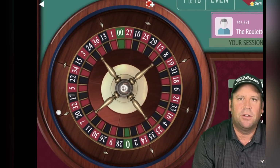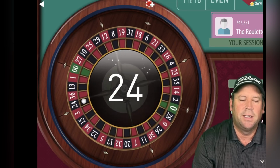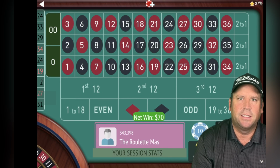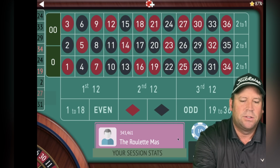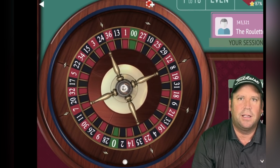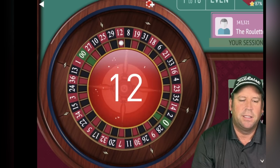This is going to be a $2,000 bankroll system, which you can adjust depending on the size of the starting bets. And I'll show you what we do when we get wins, which is a $70 win there. And every time we win, we're going to win $70. So let's go ahead and just rebet and spin, and then I'm going to show you what to do with losses. It's very different than what you've probably been doing with systems like this.